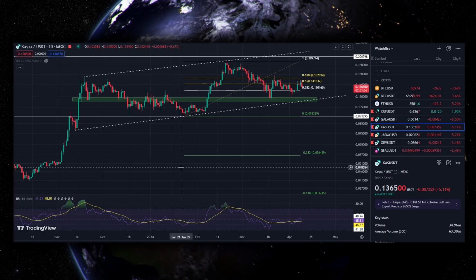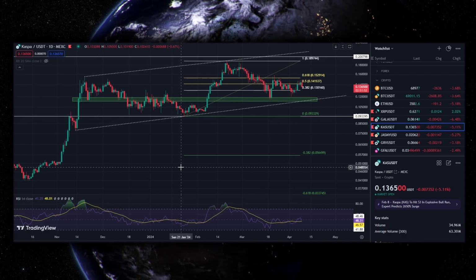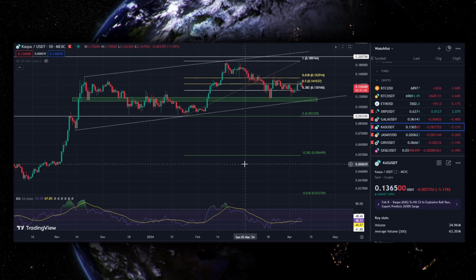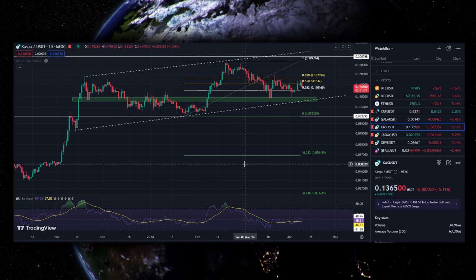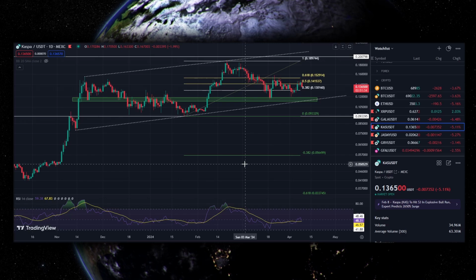So, despite this announcement, why is Kaspa's price action not reflecting this positive news? Currently down 5.11% on the daily time frame, valued at 13.6 cents. Well, for one, this is just confirmation of what's to come with Kaspa in the future. This is good news, but ultimately this won't do anything to affect Kaspa's immediate price action, just the future when we get closer to completion.